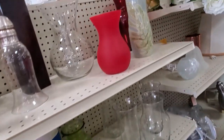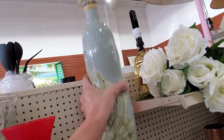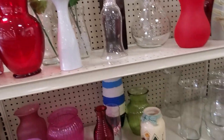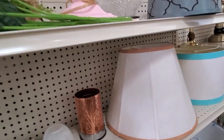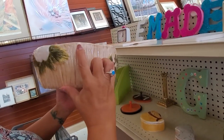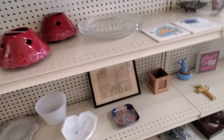See if there's anything in the vase. Ooh, this is kind of a neat vase. Kinda like it. I mean, it's nothing. It's like a HomeGoods kind of vase, but it's got a nice look to it. All right. See what's over here. Some lights, some shades. Oh, what'd you find? Oh, that's cute. Cracker Barrel. I buy a lot of stuff at Cracker Barrel. I hate to admit that, but they do get some really super cute stuff. They really do.